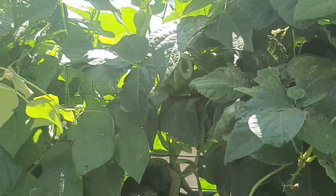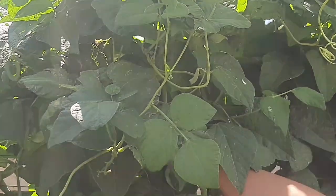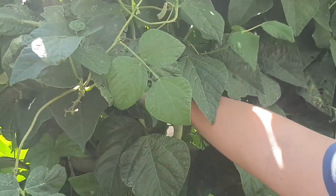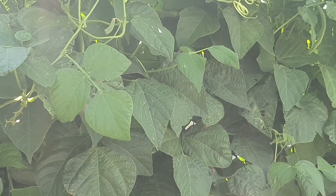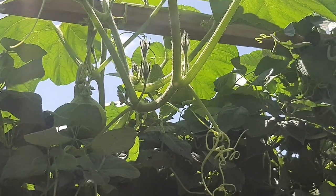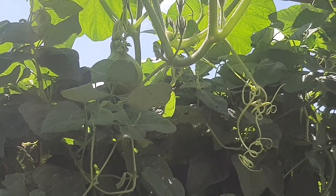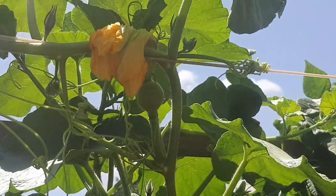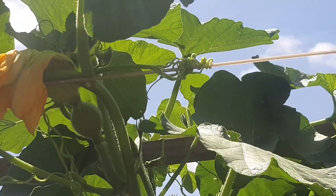Here's our beans. That one's a bit bigger. We must harvest today. There's another squash over there. Well, all over there's a little baby one. Yes, I look up. Forming there.